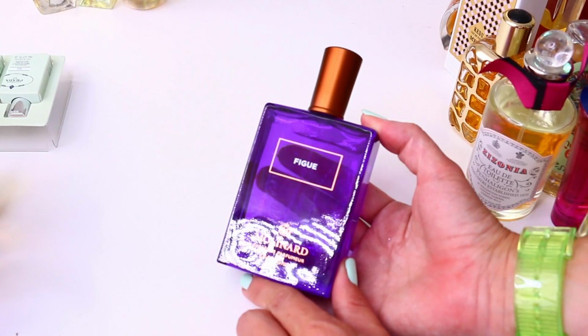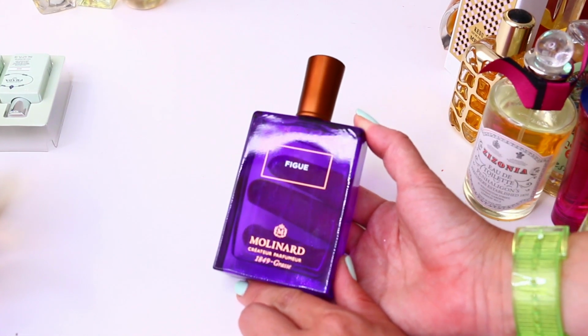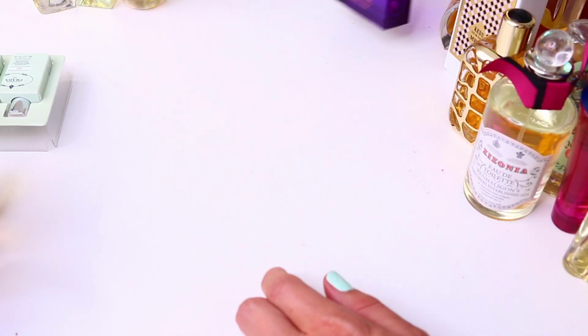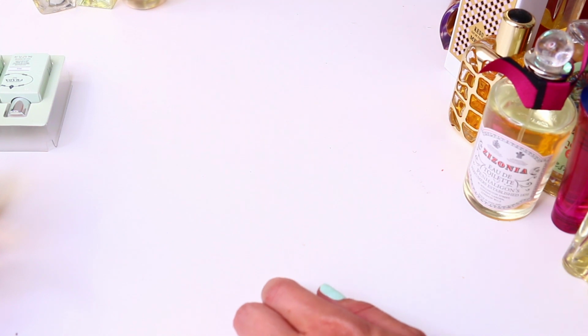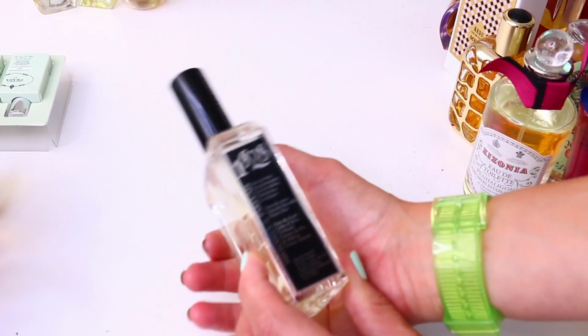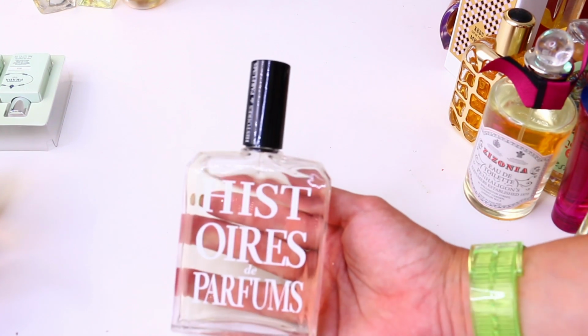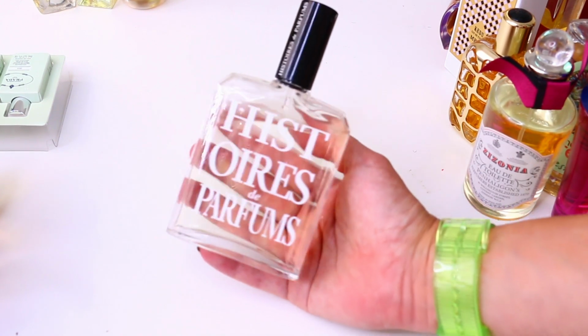Fig by Molinard, a sweet, ripe fig, fruity kind of fragrance. It's very new to me. I'll wear it a lot, hopefully this spring. 1828 by Histoire de Parfums. My first full-size bottle. It's huge. It's 120 ml.